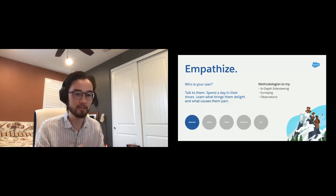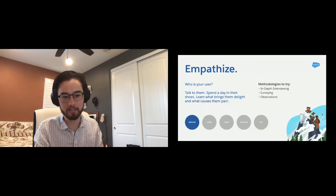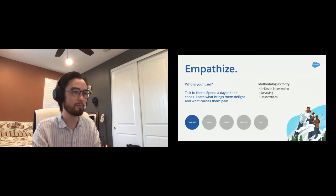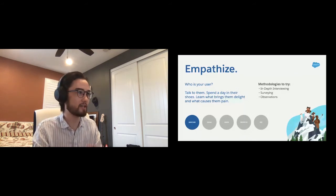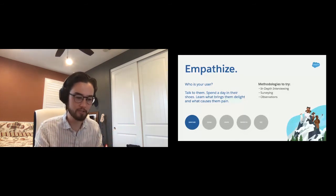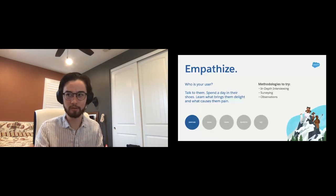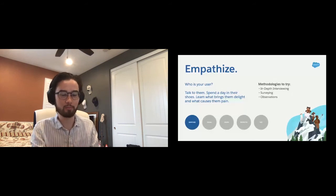What brings them delight in that space? And then likewise, what causes them pain? Is there anything in their current day-to-day that is causing them to be frustrated or makes them spend more time? So different methodologies. Again, I'll try and emphasize that here, but in design thinking, it's all about knowing what tool to use at the right time. So if I'm trying to put a nail in a piece of wood, I'm probably not going to use a screwdriver. At that point, I'm probably going to use a hammer.